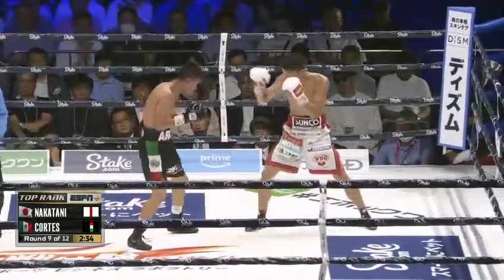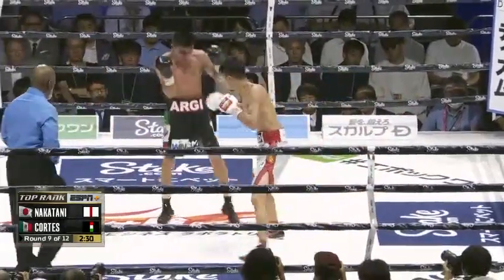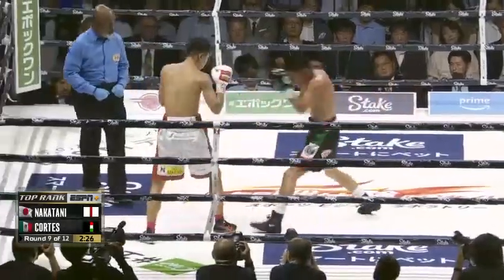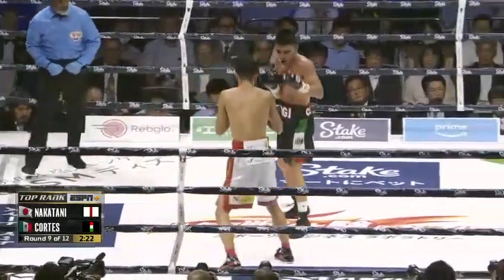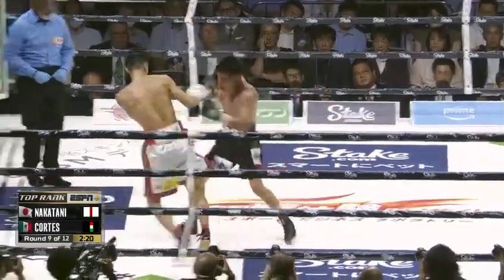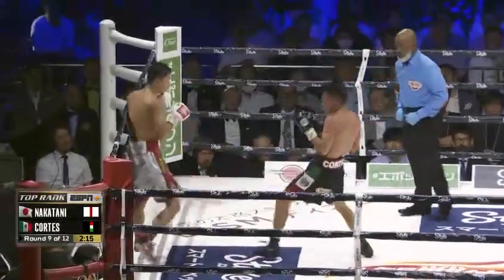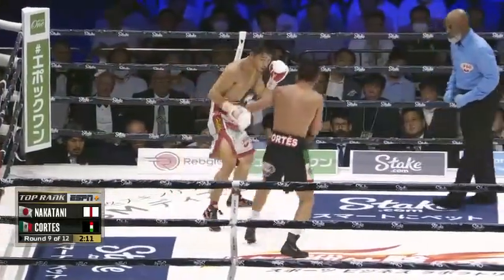Junto Nakatani also a flyweight world champion. And even though Nakatani is clearly up in this fight, of course, especially with those two knockdowns, I felt like he was a little bit more aggressive in his last outing than what he's showing now. I mean, he's still winning rounds big at times, but again, he seemed a lot more aggressive his last time out against Maloney.